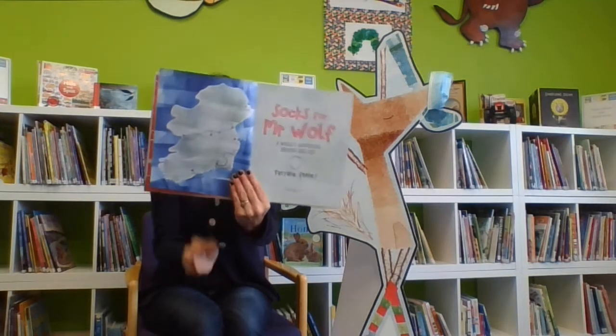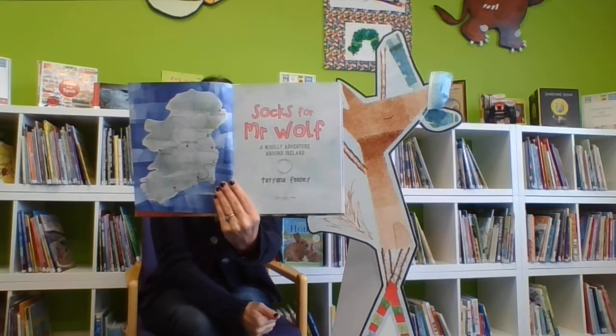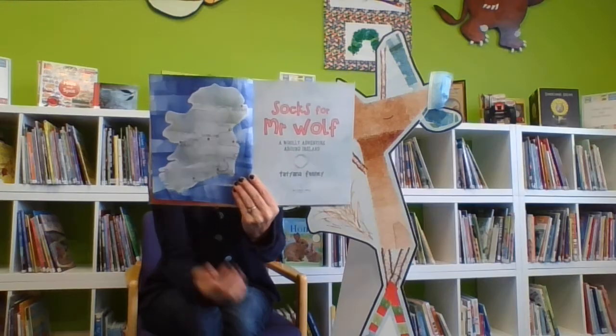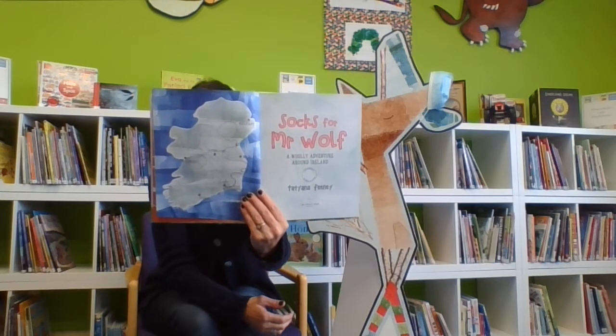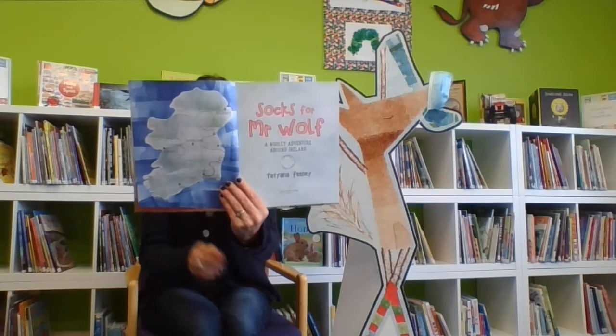Okay, and here, Socks from Mr. Wolf, and it says a woolly adventure around Ireland. And you can see here is a map of Ireland, and it shows some of the places that Mr. Wolf travels when he's going to mend his socks.